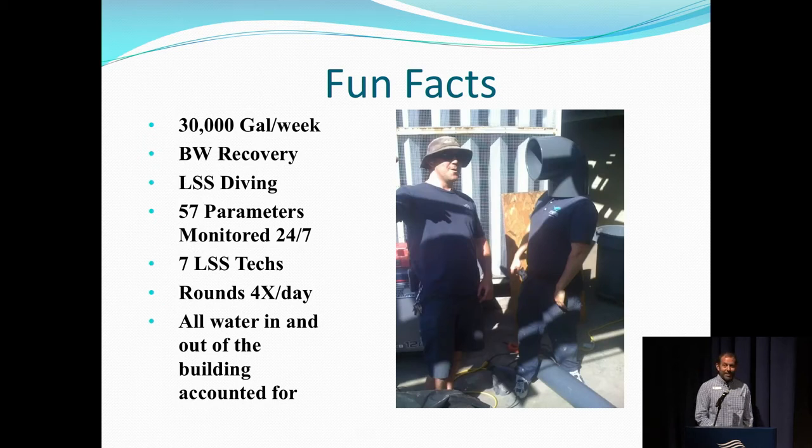So that was a little bit about the life support system. Here's some of the fun facts I came up with. And yes, that is a fitting on one of our technicians' heads.